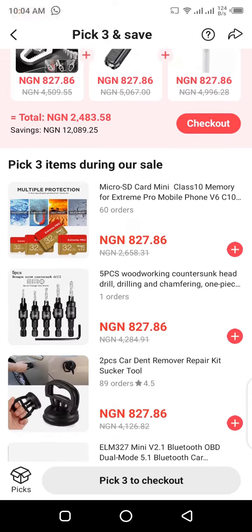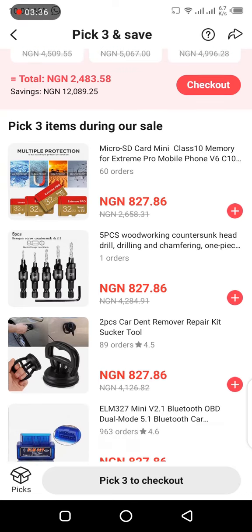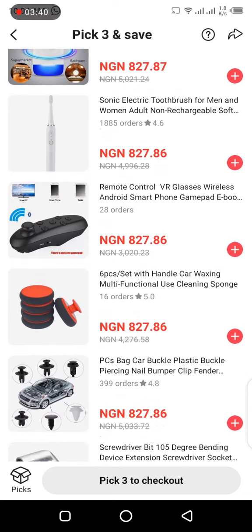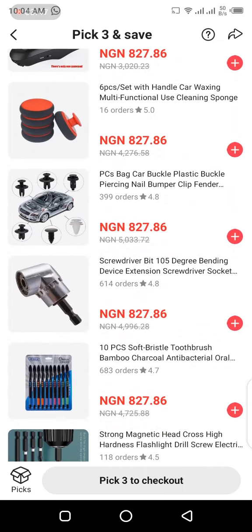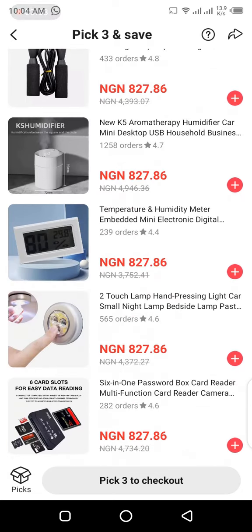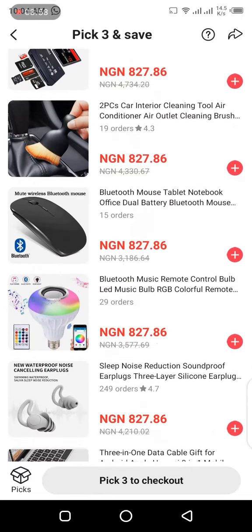So these are all the items. As you can see boldly, my app is in my currency, which is Naira. Each item goes for 827 Naira, which is quite cheap. You see a whole collection of them. And how can you buy them 3-in-1? The products vary periodically. The products you find today may not be the products you find tomorrow, or whenever the offer is opened again.